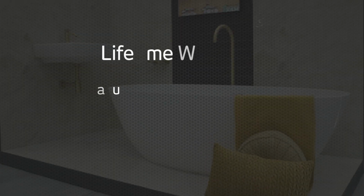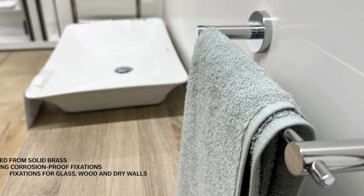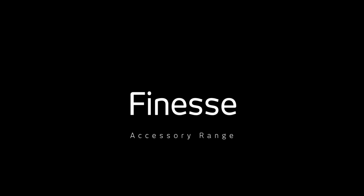All the pieces in the Finesse Bathroom Accessory range are manufactured from solid brass, are durable and simple to install, and are supplied with strong corrosion-proof fixations for rigid, secure support through a lifetime of use. Alternative fixations are available for glass, wood and dry walls, and towel rails in the range can be supplied in custom lengths, with a maximum length of 1,000 millimeters.